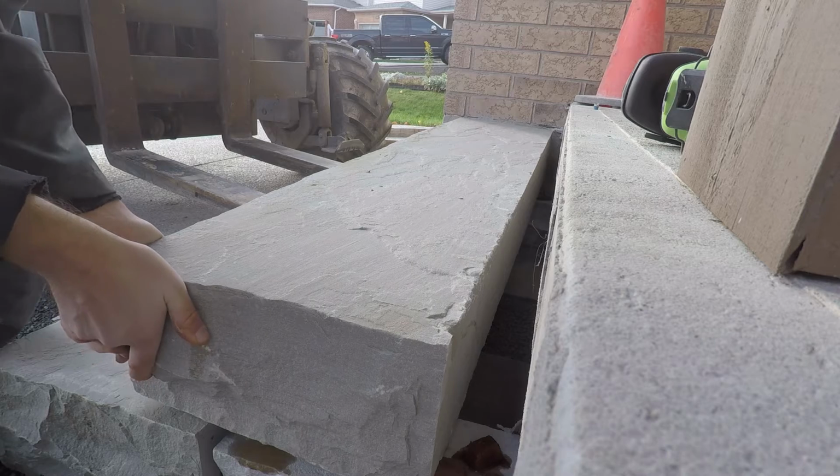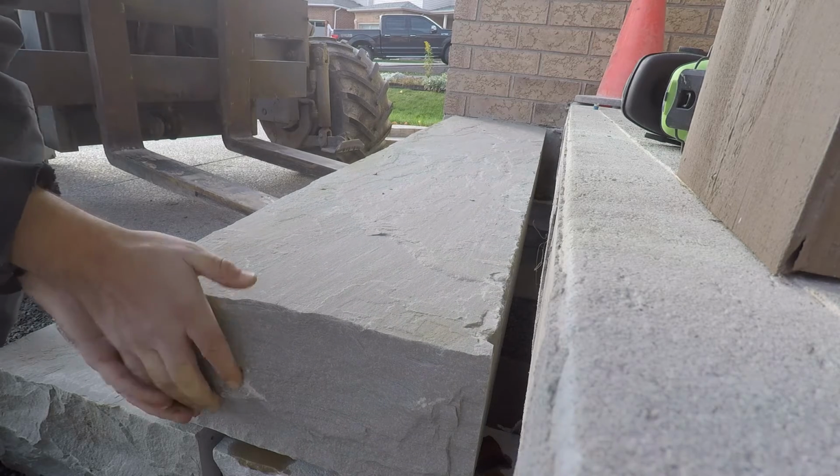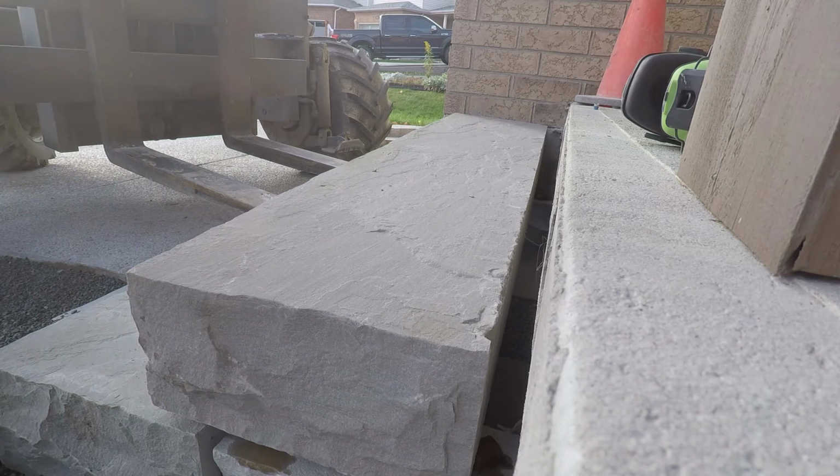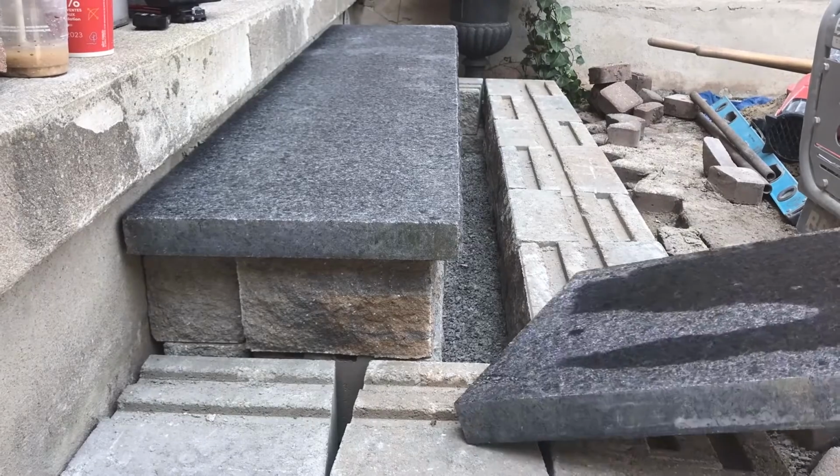As we get to more and more steps, like 3 or 4 more steps in this, we do sometimes pour a concrete pad to place the steps. And then there's 2 options for you to build these steps.